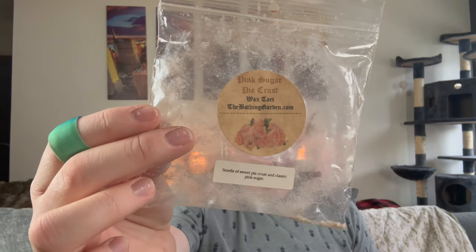Next, I thought I did more jumbos. I guess that was all the jumbos I did. As far as bags go, I did a bag of Pink Sugar Pie Crust. Now this everybody raves about. It smells of sweet pie crust and classic pink sugar. It is a beautiful scent. I've never smelled a pink sugar quite like this, but it did not perform. This is the one that did not perform for me. So I don't know if it had too long of a cure time or what. I'm pulling out the bags. I think that's all the bags that I had.